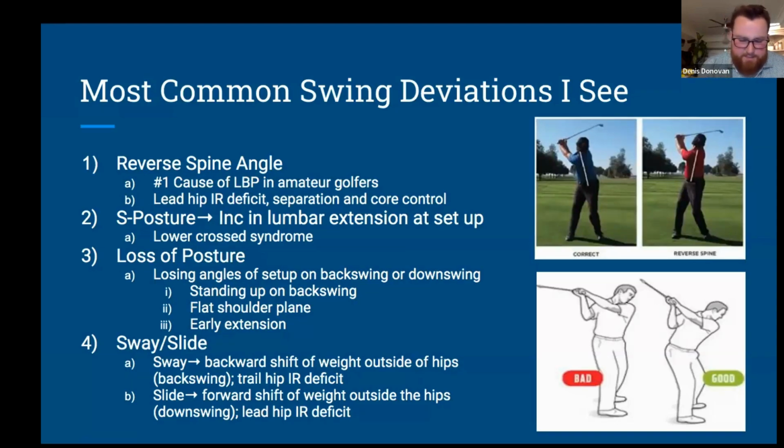Basically, this swing characteristic makes it difficult for the golfer to initiate the downswing with that proper sequencing that we were talking about before. Typically, these golfers are upper body dominant and they don't get their legs involved much. But this swing deviation has been considered the number one cause of low back pain in amateur golfers. And what do you know? It's also usually associated with a lead hip internal rotation deficit. So these golfers will also struggle with separation and core control as well.